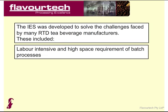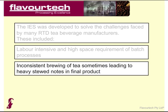Another problem that they were facing was the fact that there was inconsistent brewing of tea depending on the operator that was running the batch process at the time. A difference from 5 minutes of brewing to 10 minutes of brewing, if something had happened, would create heavy stewed notes in the final product. So your final mixed product would have different flavors and inconsistent flavors.